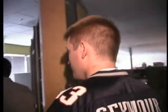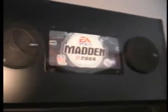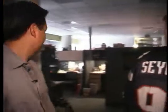Awesome. So we're going to walk through this little area, which is where the guys come and play some competitive games. What's this we're standing at right here? It looks like a Madden arcade. That's top secret. Not anymore. Awesome. We'll tell you guys more about that later, I'm sure. All right, moving down this way.